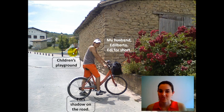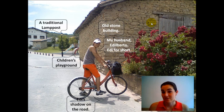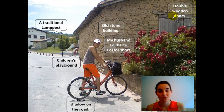In the background here is a children's playground, and this picture was taken in, I don't remember if it was the first town that we went to or the second small town, but it was one of the small towns. Right here is a traditional lamppost that you'll see in most of these small little cities around Vitoria anyway. And this old building, it's an old stone building, and from what I see, they're pretty common in the villages. And here there are double wooden doors. So double meaning two. There's one door here, another door, so double wooden doors.